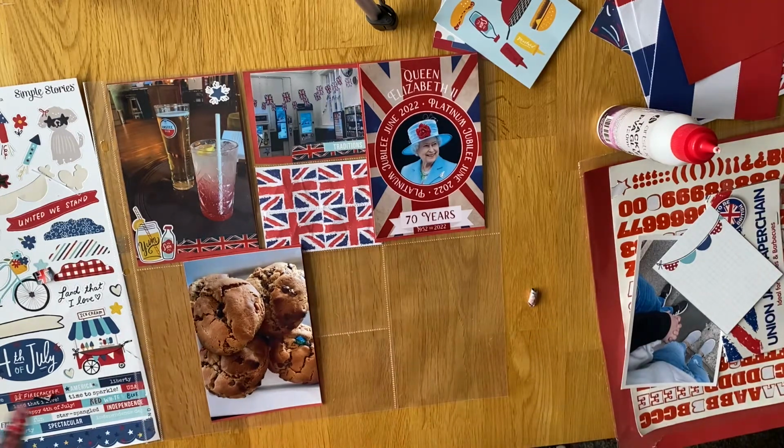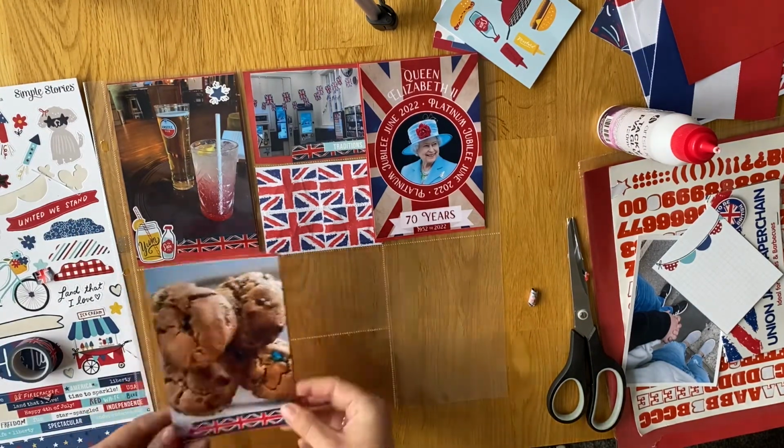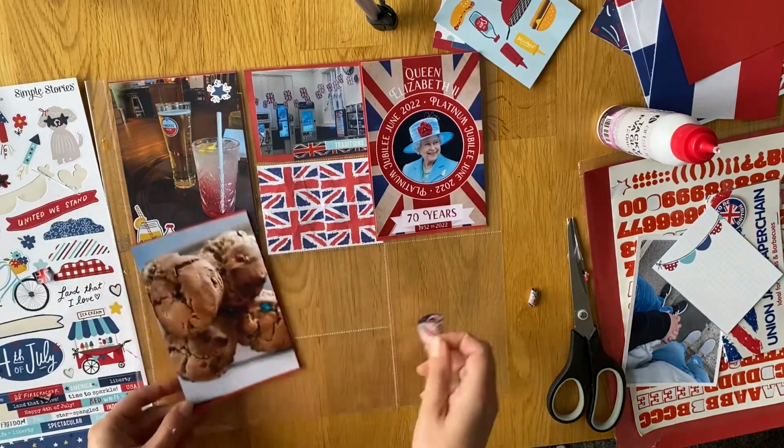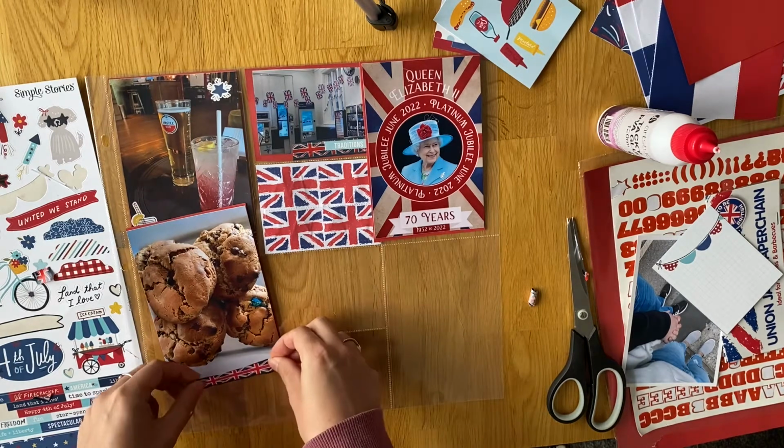I normally make little mini cookies, but I followed the instructions and weighed everything out, and they made these absolutely huge cookies. And I put red and blue M&Ms in them as well. So they were really nice. They're like vanilla sort of cookies, so they were good.